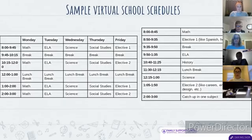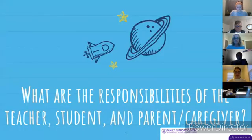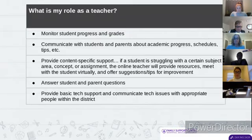So just picking a schedule and then sticking to it with some consistency is something that we found to be really important. So I'm going to also go through some of the responsibilities of each member of this virtual learning environment. So my role as their teacher or their mentor, obviously I'm monitoring the students' progress and grades. So keeping up on if they're behind or if they're doing great, and then communicating that with students and parents.